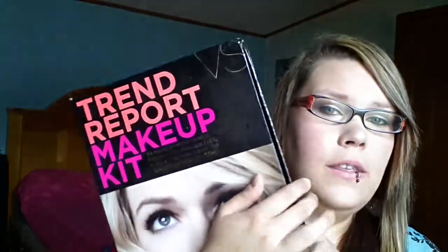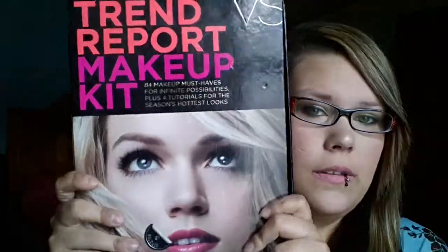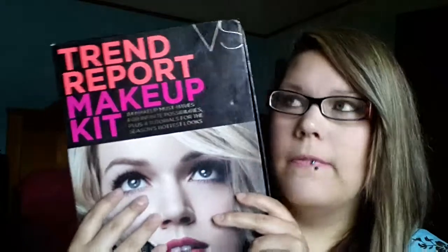And that's all for the Trend Report Makeup Kit from Victoria's Secret. So, get it. I love it. It's worth it. Totally worth it. If I was to ever spend a huge amount of money on anything, it would be that. It's worth it. I will never run out of that. Never. Even after it's considered hand-me-downs to me and they destroyed half the stuff in it, I still will never run out of it. Just saying.